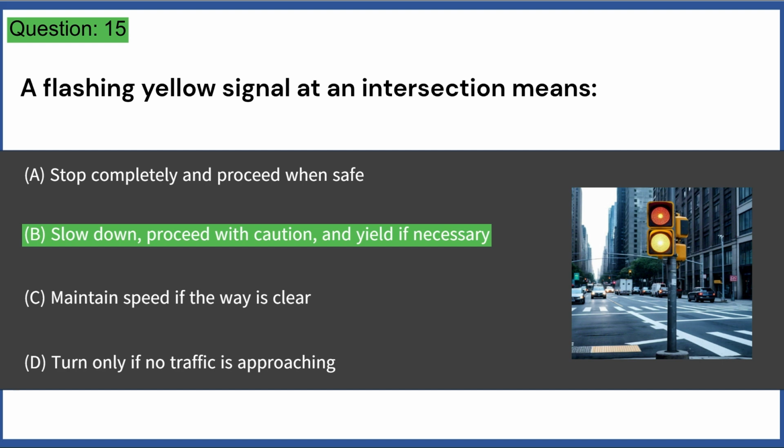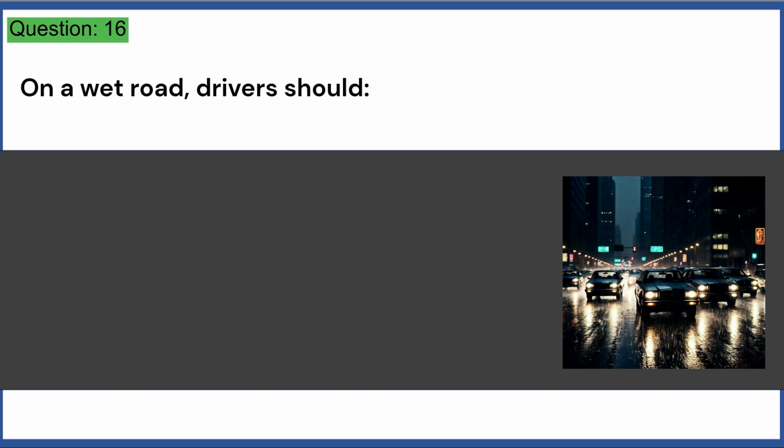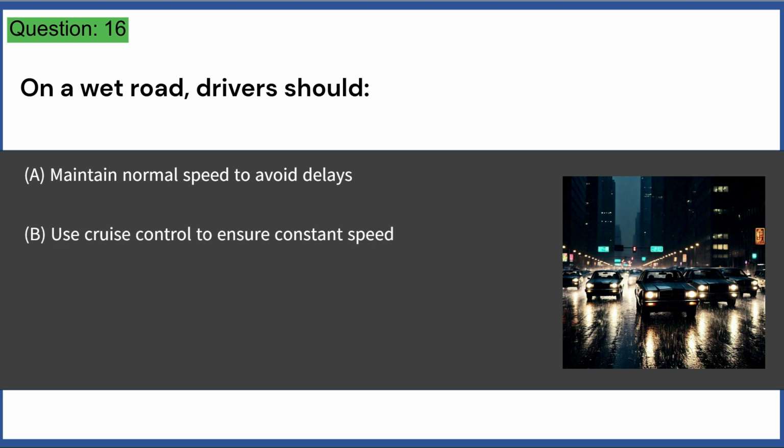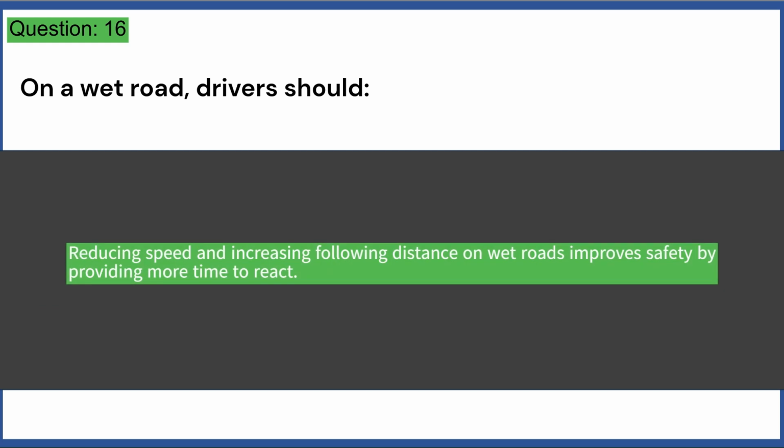Answer B. A flashing yellow signal indicates that drivers should slow down, proceed with caution, and yield to other vehicles or pedestrians if necessary. On a wet road, drivers should: A. Maintain normal speed to avoid delays. B. Use cruise control to ensure constant speed. C. Reduce speed and increase following distance. D. Brake sharply when necessary. Answer C. Reducing speed and increasing following distance on wet roads improves safety by providing more time to react.